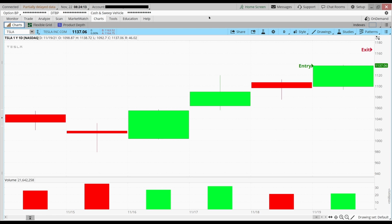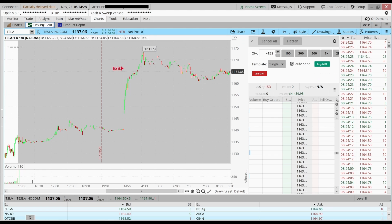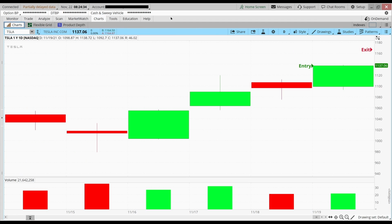It's Monday morning, the 22nd of November, and I just got out of my Tesla swing trade, stock ticker TSLA. What I did here is I bought it right before the close on Friday, held it over the weekend, and sold it this Monday morning in the pre-market. You can see that I covered about $4,400 on this swing trade. That's a pretty good return for me. I'm really happy with that. So let me show you guys how I found this swing trade.